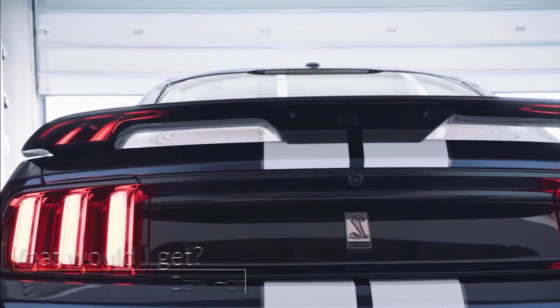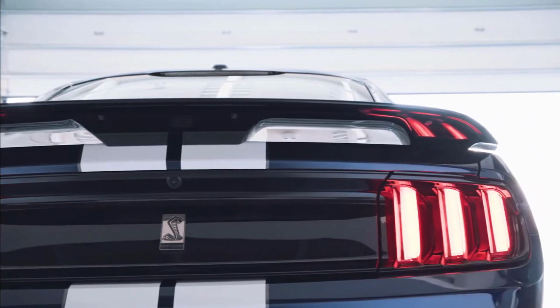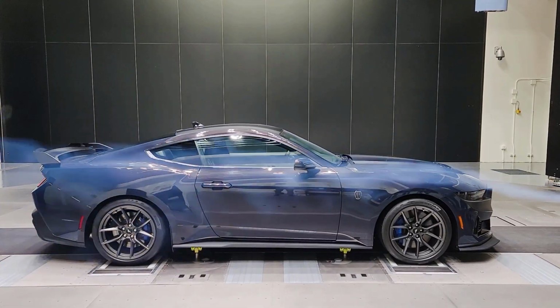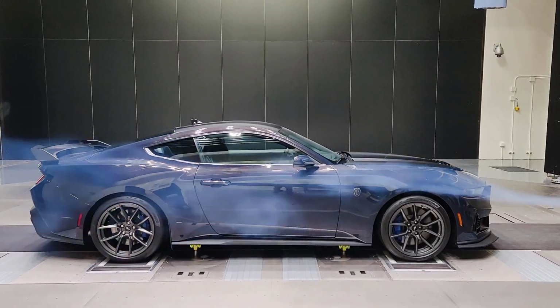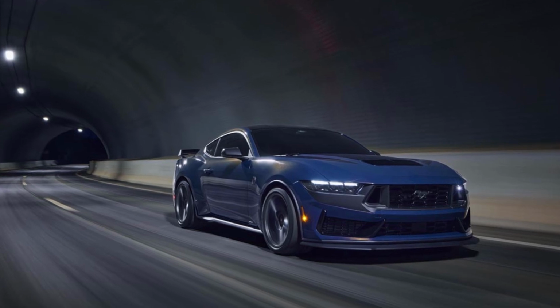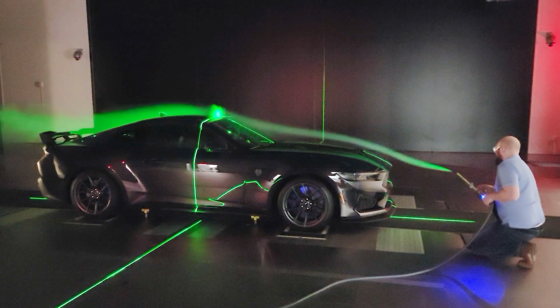So which one would I get? Well, I've had a high-end Mustang GT and I loved it, and a GT350 and I loved it. I kind of see the Dark Horse in between. I see it as bringing a more updated and luxurious interior with newer technology, including new engine tech. It's also got that incredible paint job, Blue Ember Metallic, that changes color in certain light, which requires an extra $1,500, but the look is definitely worth it.